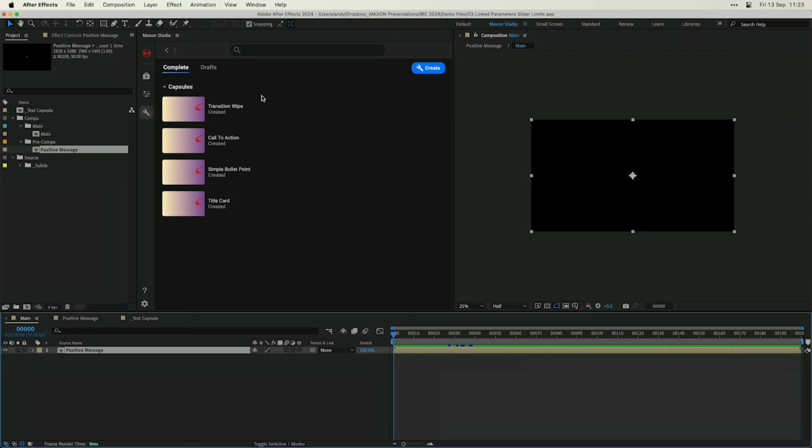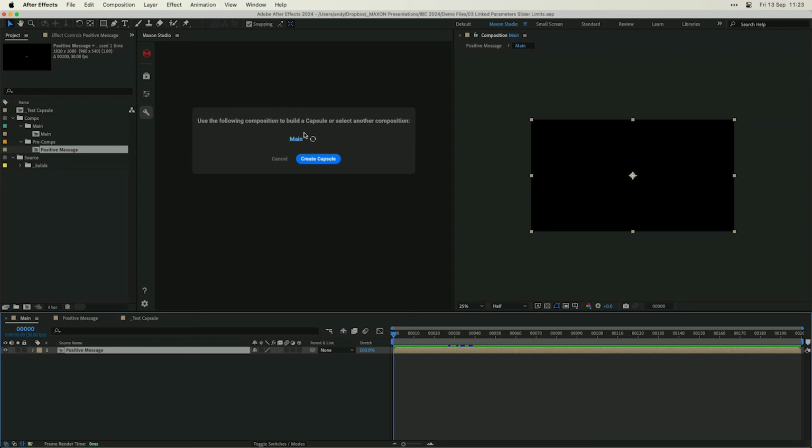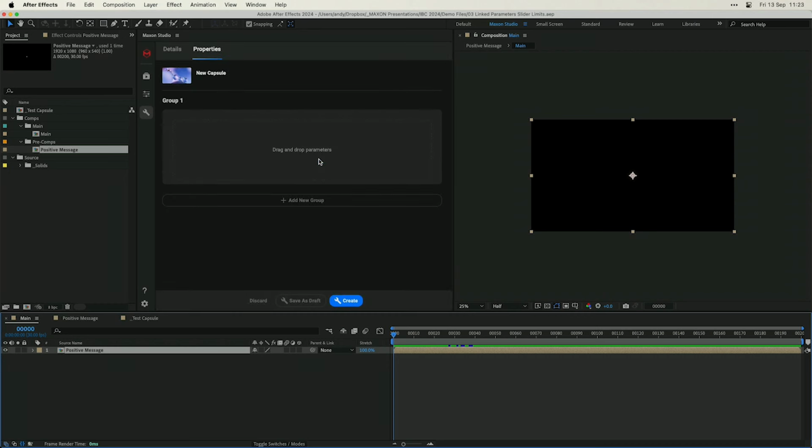But we have a create page. And I'm going to create the capsule. It's going to say, well, where am I looking? And if you've got that wrong, you can just move to the comp that you want to look at and hit refresh. So we're going to create the capsule. And the first thing we have is a little group here. And it's going to ask you to drag and drop some parameters.